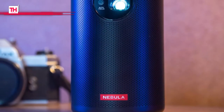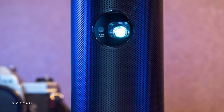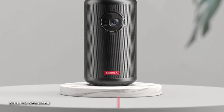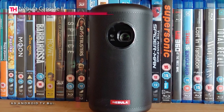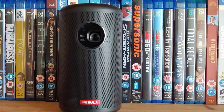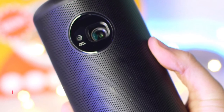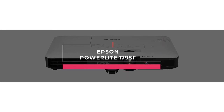The Nebula Capsule 2 projector is a portable can-shaped mini projector. It can create an HD 720p image that's up to 100 inches diagonally. But like all mini projectors, it doesn't get bright enough to work anywhere but in dark spaces. It has a speaker built in, so you don't have to fuss with Bluetooth. It also has Android TV built in, so you don't have to mess with HDMI or cast it from your phone, though you can do those things too. Capsule 2 is also portable enough to put anywhere, but it's quite a bit bigger than the old one was. You can hold it in one hand, and you can throw it in most bags, but you'll feel the 1.5 pounds it weighs. Up next, we have the Epson Powerlite 1795F.